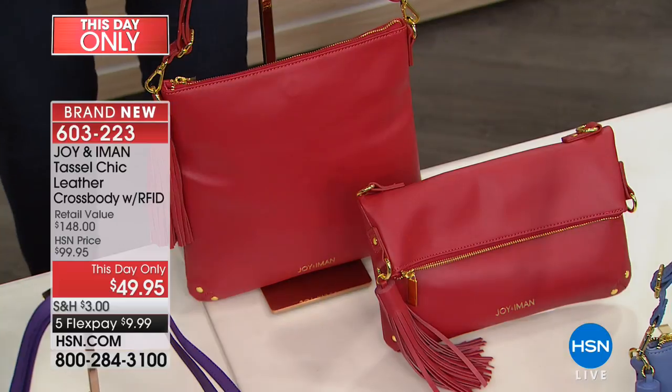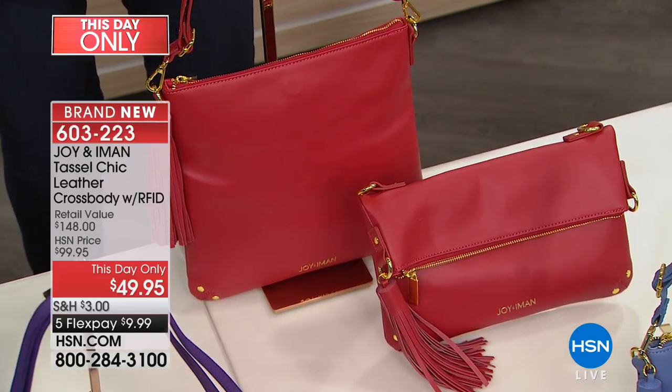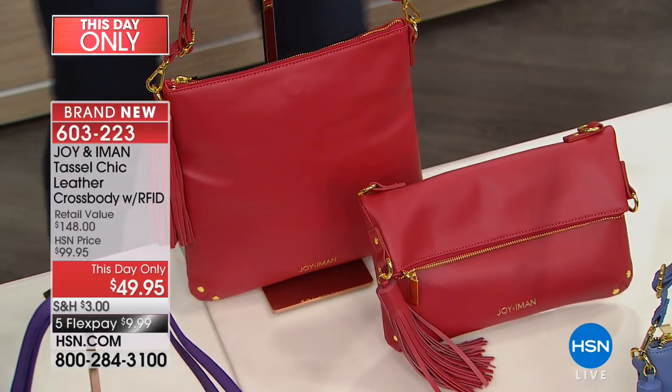The red, again, everything is red. There isn't any style I see that they don't offer in red. Half gone.